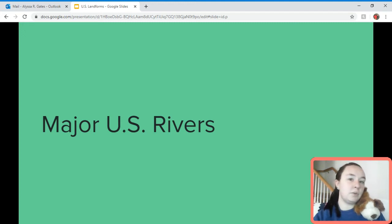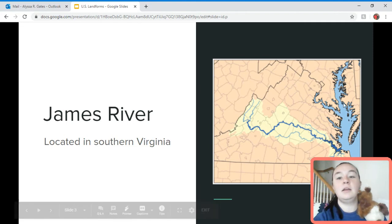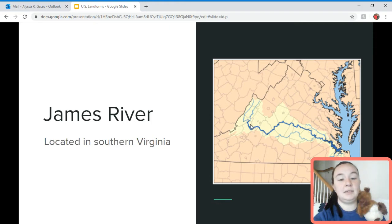So let's start with our rivers. First, we have the James River. This is the one that's here with us in Virginia, but it's a lot more south than we are. So we're right here, Prince William County, and this is where the James River is.